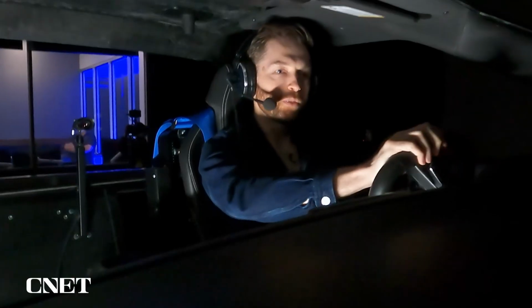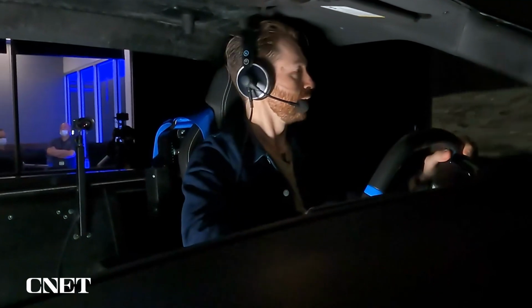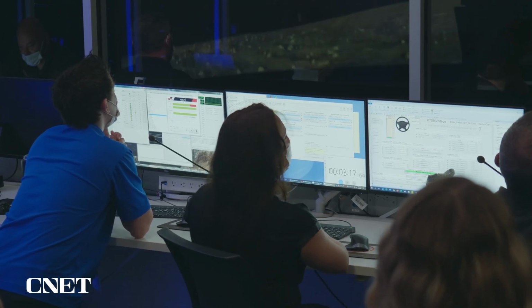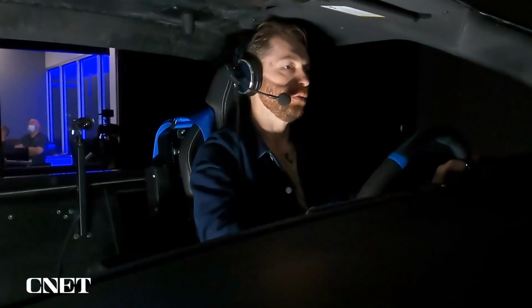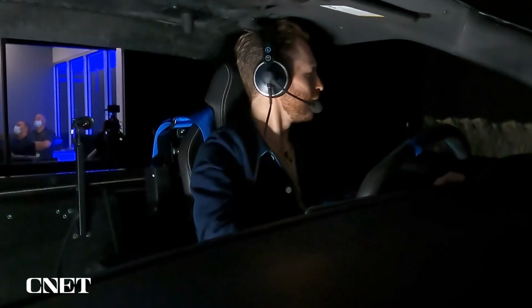This is a little different than the Lunar Lander game that I played in the arcades when I was a kid. A little bit more involved. The graphics are a little bit better too. All right, if you're listening out there, am I okay to go down in this crater? Am I going to get stuck? No one's saying not to go in the crater. I can? Is that okay? If I'd like to. Oh boy!